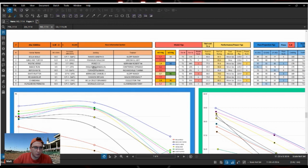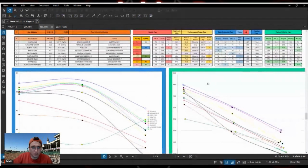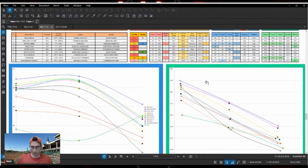The 8 and the 3 get the A1 designation with a 1.9, and actually the 3 has a 1.9 as well, but gets the A2 designation based on some other criteria. However, looking at the graphs down below, that 3 is on top on both sides. Immediate standout to me.